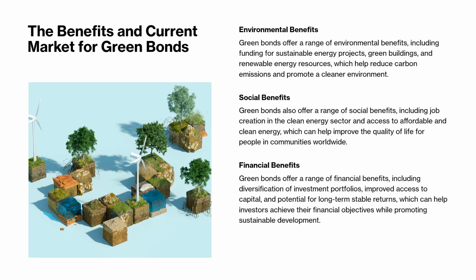Environmental benefits. Green bonds offer a range of environmental benefits, including funding for sustainable energy projects, green buildings, and renewable energy resources, which help reduce carbon emissions and promote a cleaner environment.